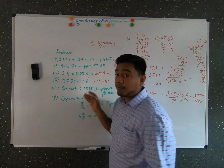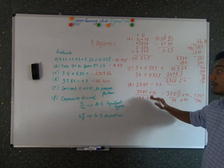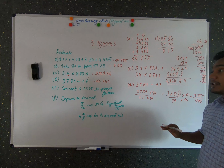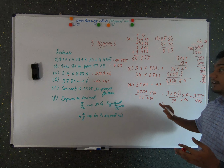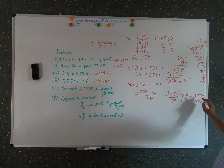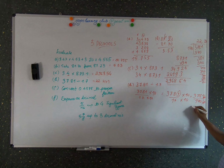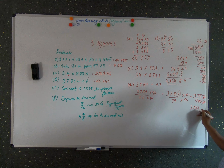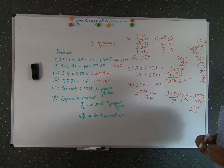22.241. You don't have to do any adjustments because we have already multiplied both the numerator and denominator by 10 or 100. For example, let's take 378 and divide it by 100. It is the same as 37.81 divided by 1.7. So that's it. It's very easy.